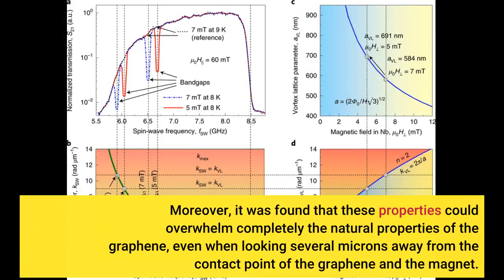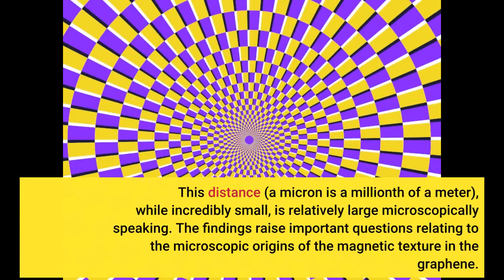Moreover, it was found that these properties could overwhelm completely the natural properties of the graphene, even when looking several microns away from the contact point of the graphene and the magnet. This distance, a micron is a millionth of a meter, while incredibly small, is relatively large microscopically speaking.